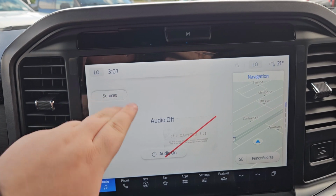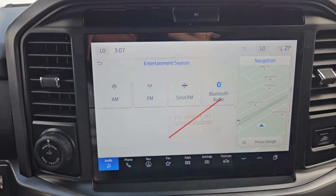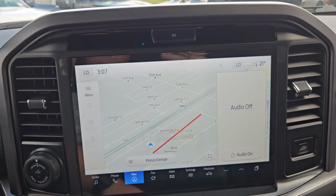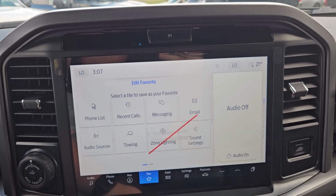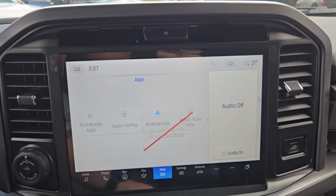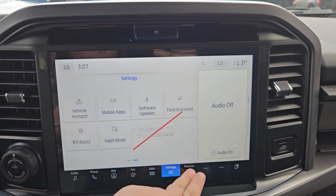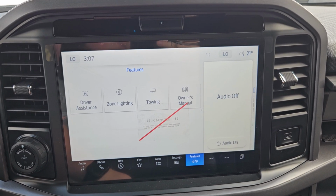And on our infotainment system, we have our audio, which has AM, FM, Bluetooth, and Sirius XM. You got your phone controls, navigation, fave apps such as messaging, email, zone lighting. Any apps you may download will show up right here with your Apple CarPlay and Android Auto. You got your settings and your features of the vehicle.